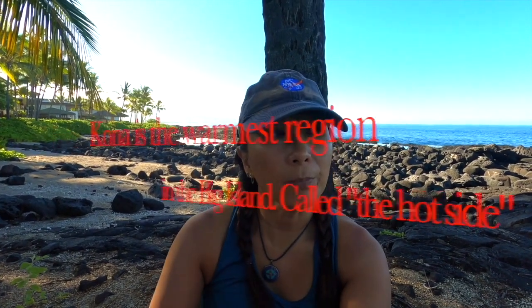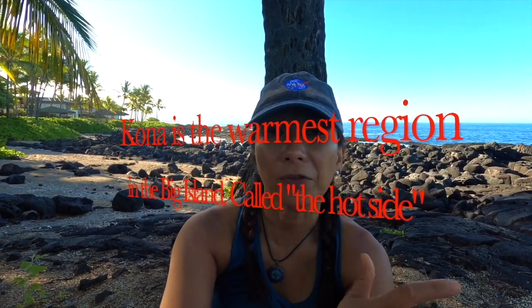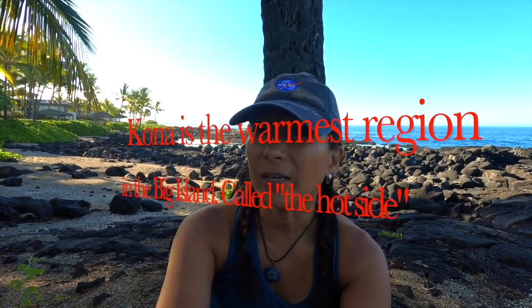investment. The temperatures range from 56 degrees Fahrenheit, which is about 13 degrees Celsius, to 87 degrees Fahrenheit, 30 degrees Celsius. The main airport here, as people know, is called the Kona International Airport.